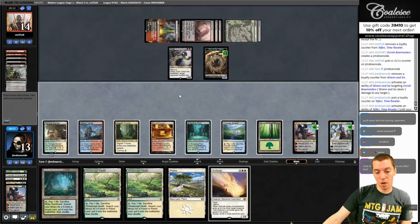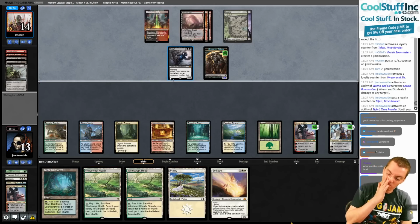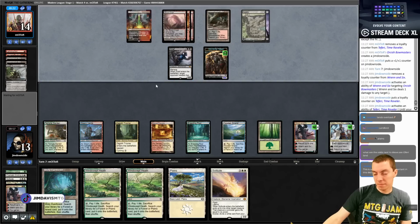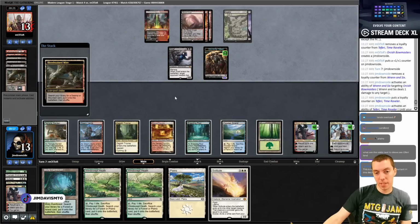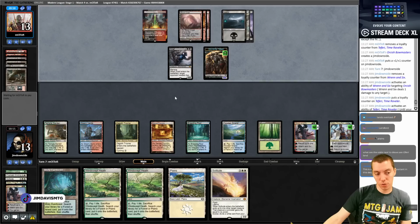Alright, so as I go, just hardcast Solitude on the Grief, block the token. Despite drawing literally all lands, we're still in pretty good shape. Fable's pretty good too, yeah. I can see playing Fable in this deck, obviously. The Swamp, sure.